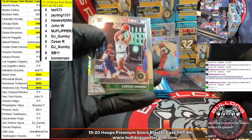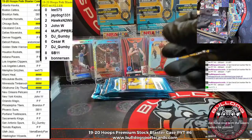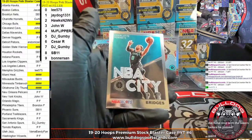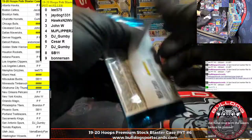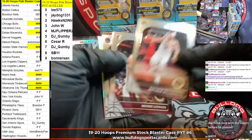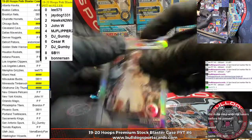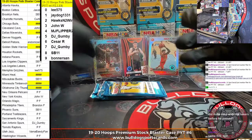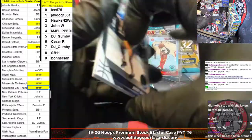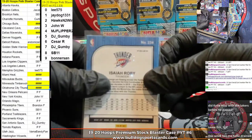Griffin, Embiid, Carson Edwards, and Enes Kanter. Irving, Bledsoe, J.R. Smith, and a Bridges. Dellavedova, Leonard, Jordan Poole for the Warriors. And that goes to the three spot, John. And a Mike Scott for the 76ers, silver. Bradley, Ingram, Horford, and a green Isaiah Roby for the Thunder. That's going to the four spot, Flipper.